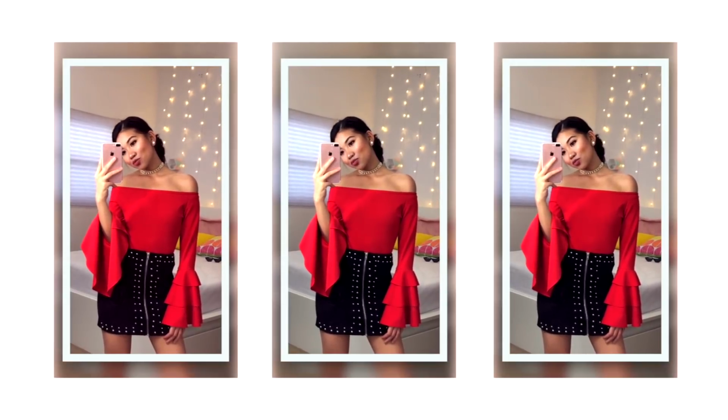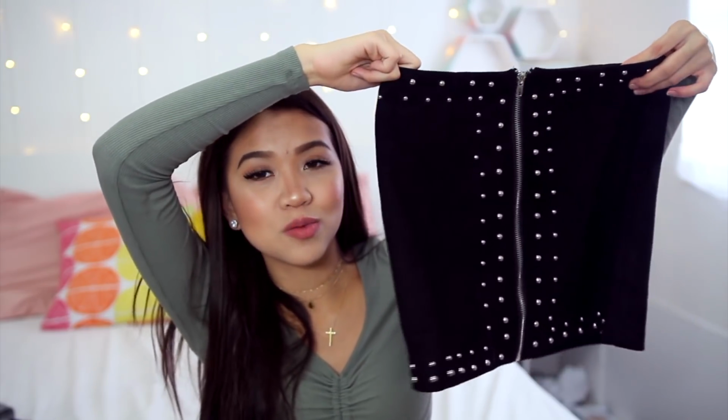The next item I got is this suede skirt. It looks really nice. I really like the stud detail and the zipper in the middle. I think it looks really chic, and I see this a lot on social media. It's really nice, really high quality looking. Look at this. I can style so much stuff with this.